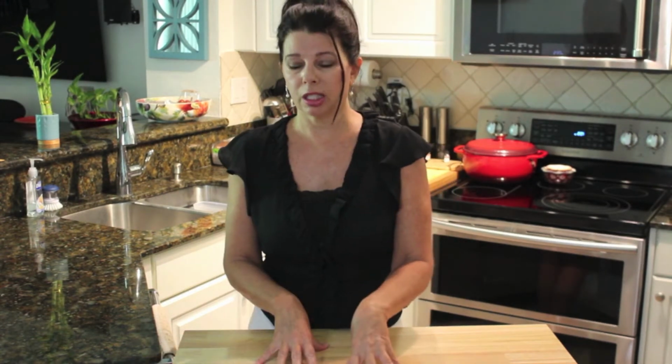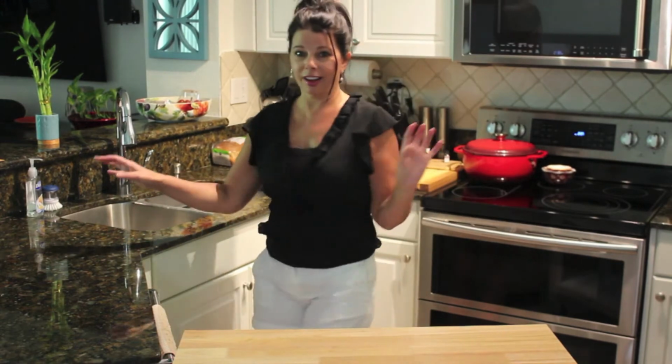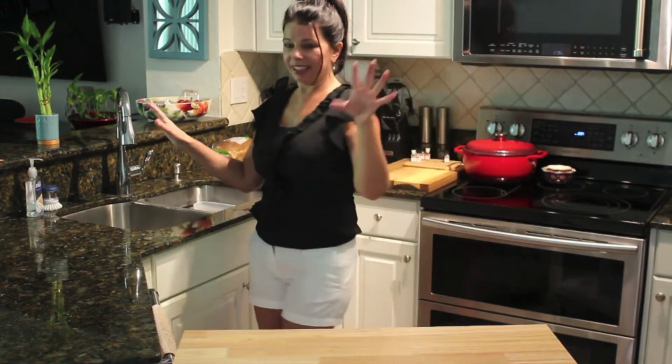So to solve the issue that I had, I purchased this rolling kitchen cart so I could work here right in front of the camera and be able to move around the kitchen and, you know, get things that I need, stuff like that.